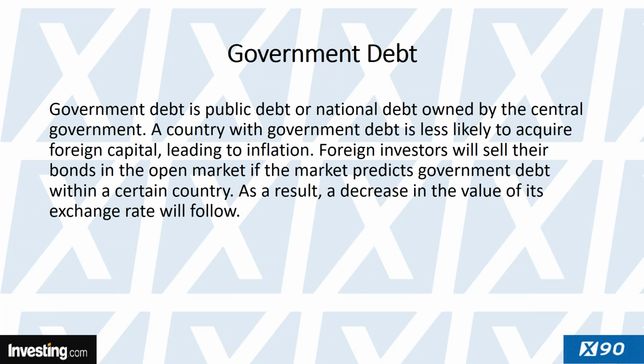Then government debt. Okay, you always hear people talking about U.S. government debt. The U.S. government owes trillions of dollars. Well, if investors at some point start to worry, and we're not talking about you and I as investors, we're talking about foreign investors, hedge funds, countries who buy our debt, like China who buys our bonds. If they think that our debt, or any country's debt, is getting too high and there's a possibility that they couldn't pay it back or they would have to cut it down, like you saw with all the Greek haircuts, foreign investors will stop buying into that market. When foreign investors stop buying the bonds, the country can't raise money, and a country needs money to function. So as a result, a decrease in the value of the exchange rate will follow.